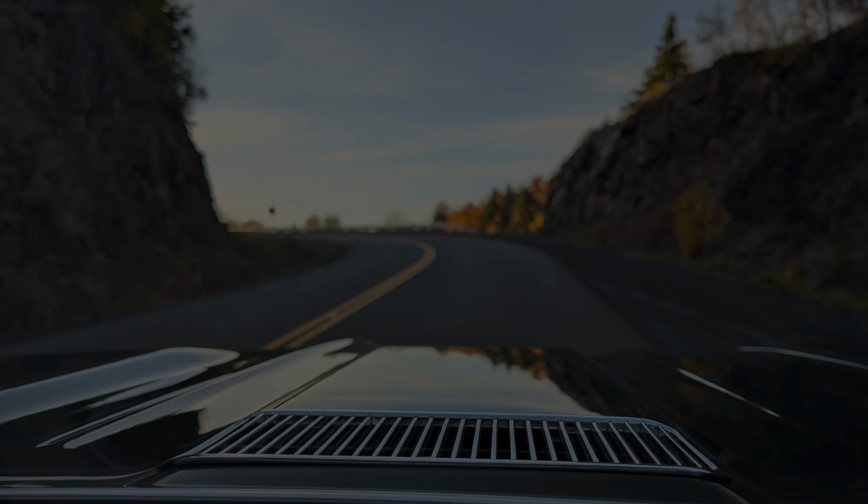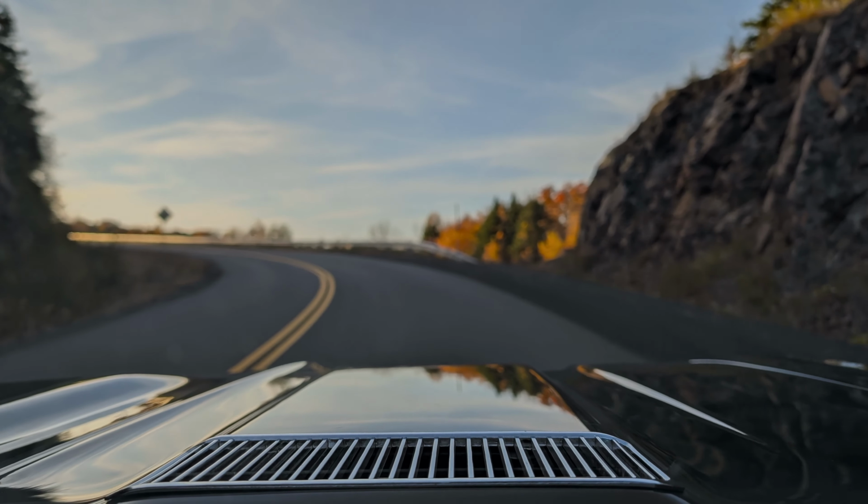Hey everyone, I'm Phoenix. Let's take a quick ride in this 1969 El Camino before we dive into the details.